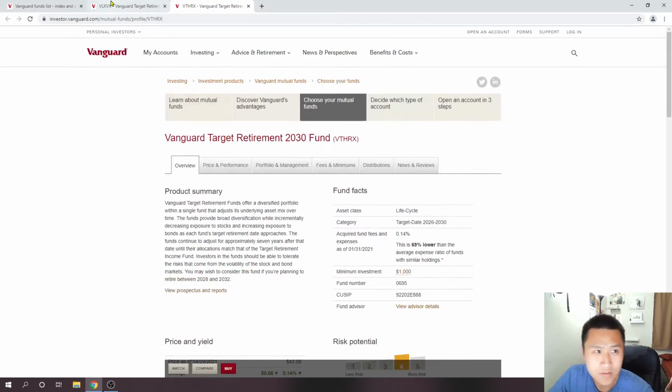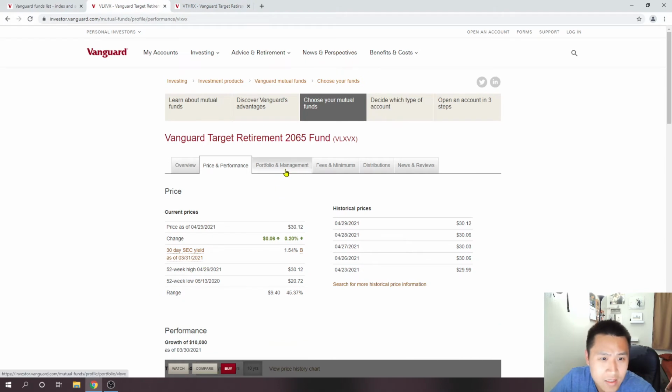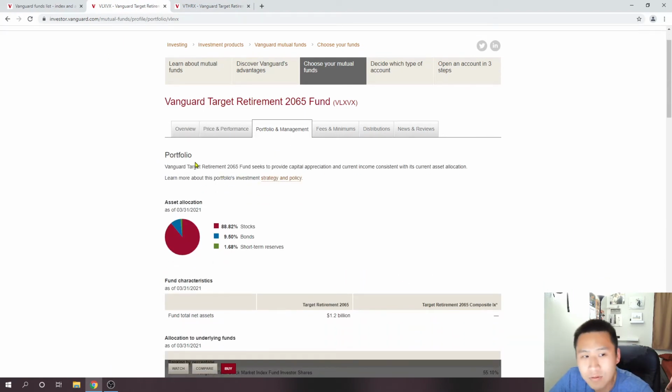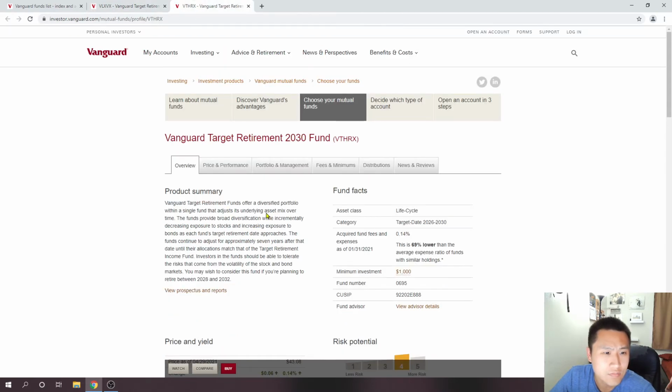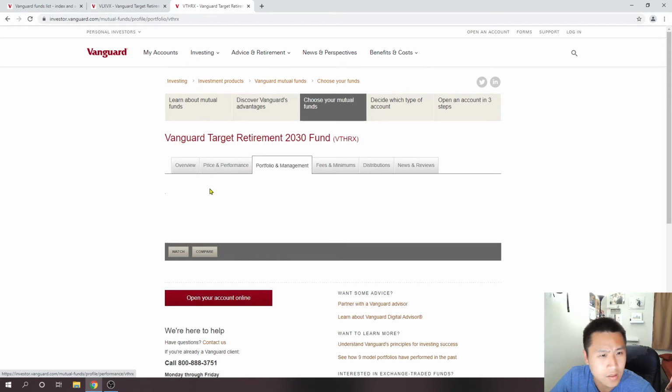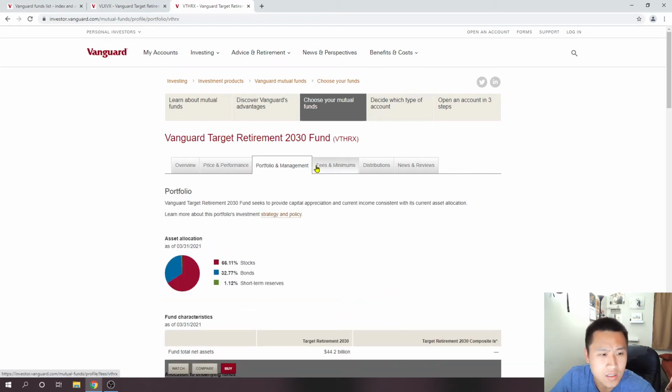Actually, to see how it differs, we're going to look at the portfolio and management. And you'll see that this portfolio asset allocation is split between 88% stocks, 9.5% bonds and 1.68% short-term reserves, versus this 2030 fund. So for the 2030 fund, you'll see that the asset allocation is 66% stocks and 32% bonds.